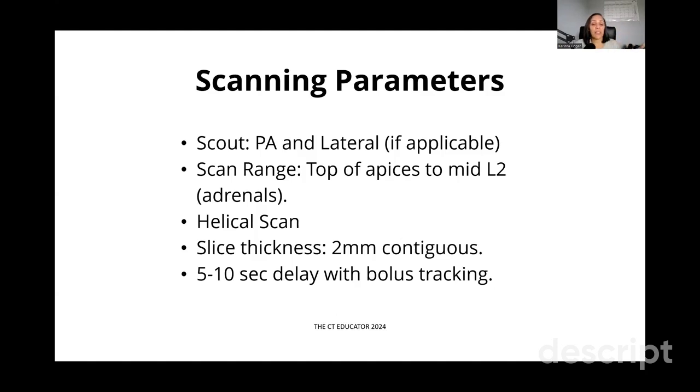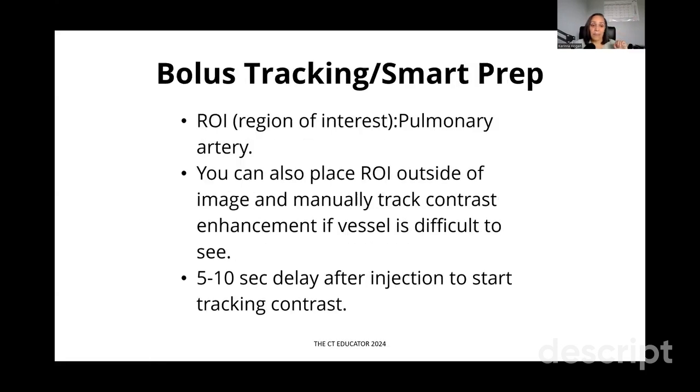Then we typically do a helical scan. Your slice thickness is going to be 2 millimeter contiguous, so it's 2 by 2, so they're not overlapping. They're right next to each other. And then bolus tracking, usually a 5 to 10 second delay before it triggers your scan. Now, bolus tracking, or SmartPrep, or SureStart.